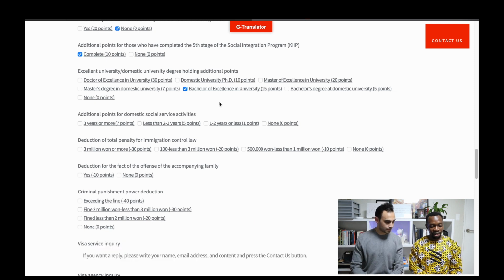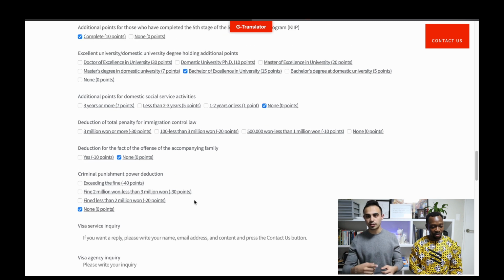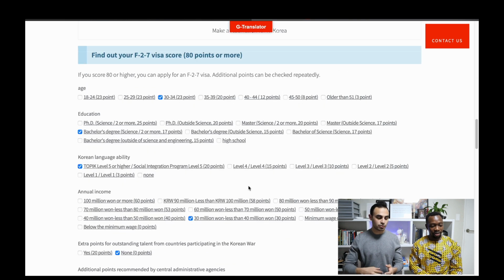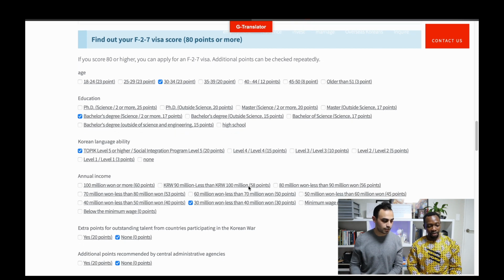I've never done any social service, and I've never had any penalty for immigration. The way they calculate penalties is by the fine. Like, if you paid a fine of more than 300,000 won, then you deduct 1 point from the total points you get, and so on. So this is the deduction part, the last part we mentioned.